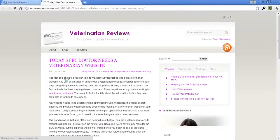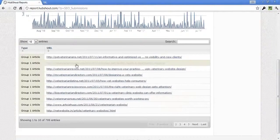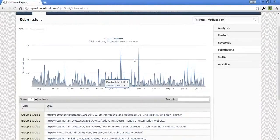You can always click through and actually bring up one of those sites and show the site, and even show an example of an anchor link. There's an example: this is a website where there is a link going from the article back to the target URL for veterinarian websites. So really, I've used the SEO tab in the software to talk about the process. We write unique content. That content is placed on sites across the web, linking back to your website.